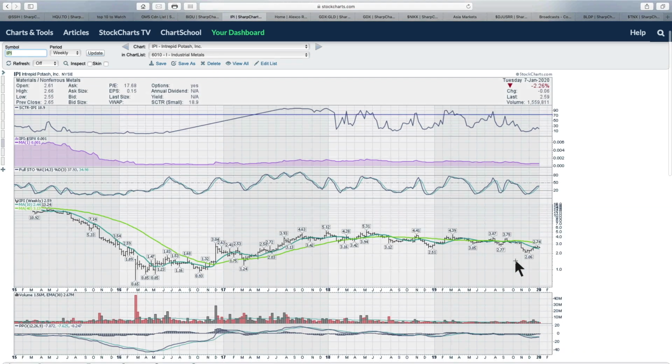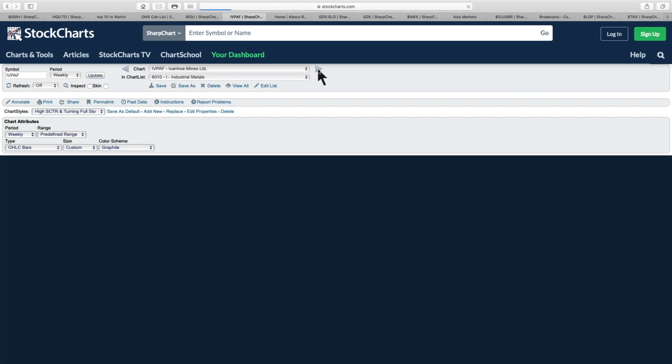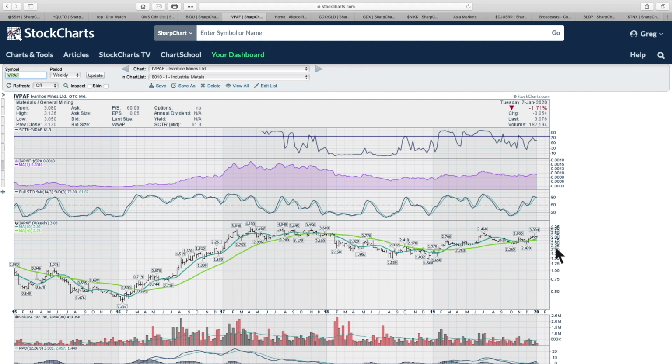Intrepid Potash, nothing really there. I think that's a pretty ugly chart. So nothing we really want to spend much time on. This one should do better.